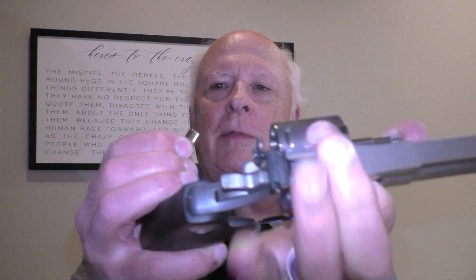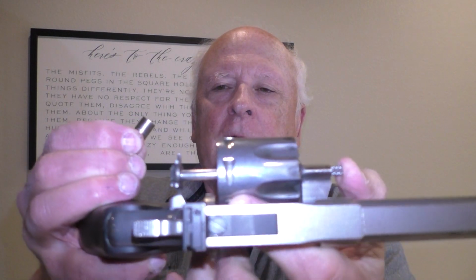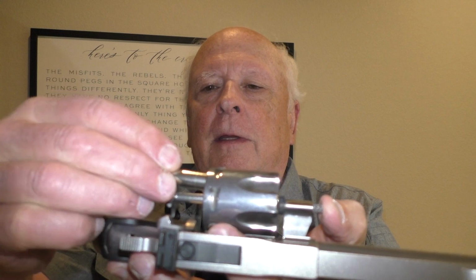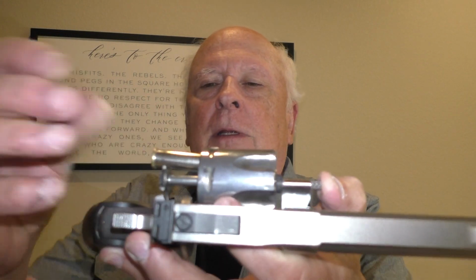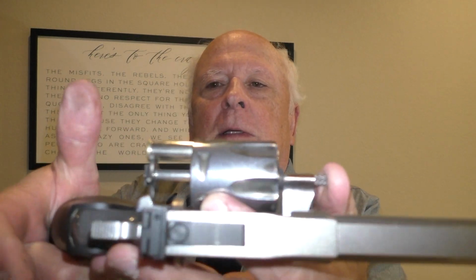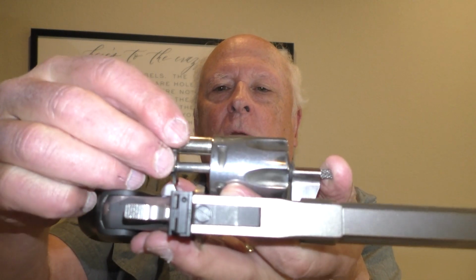From all the research I've done, it's pretty much standard on all of these target models. One thing that really doesn't excite me about this particular gun is the length of the extractor. Push the extractor, that's as far out as the extractor star goes, and with a 38 case, there's still quite a bit left. So extracting the case does not go all the way out.